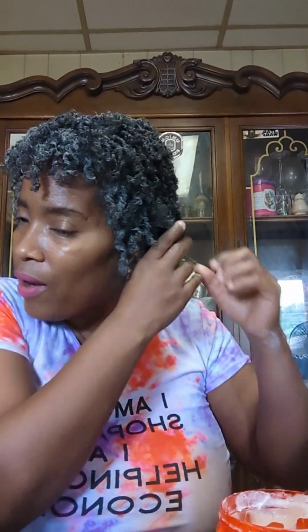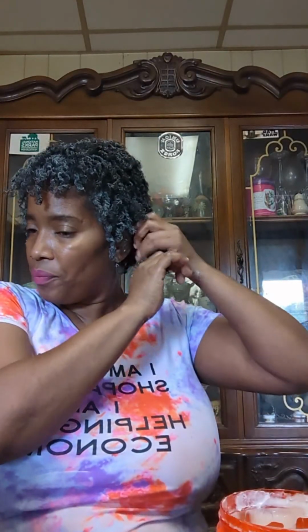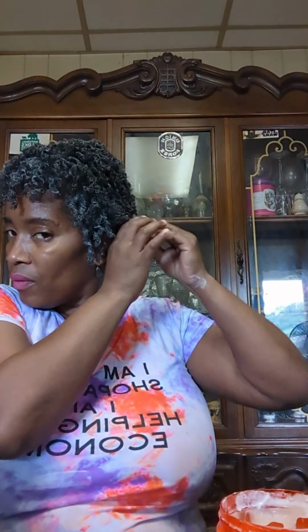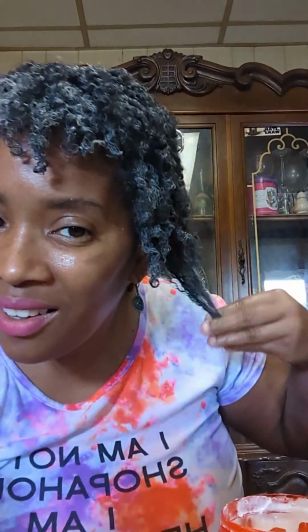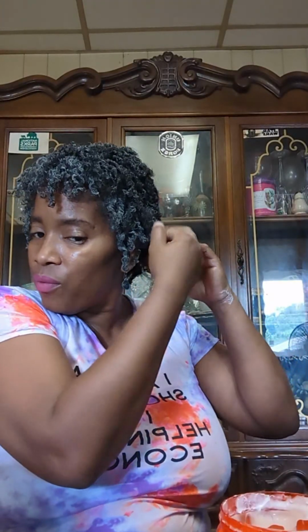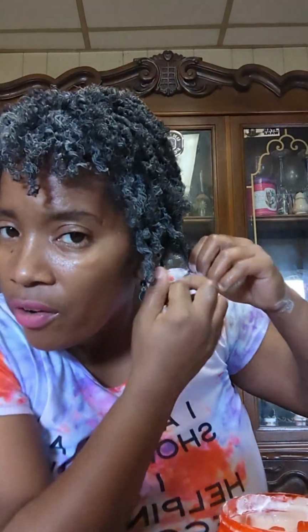Okay, see that dead hair? That's dead hair right on the edge of that. Notice I didn't rip it out. It'll fall out on its own. I just separated it. See how I just put a little bit on my finger. I don't even have to use the crimply thingy. I don't even have to use the brush. I could just put it through my fingers.